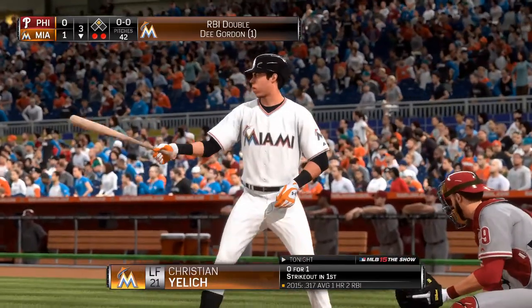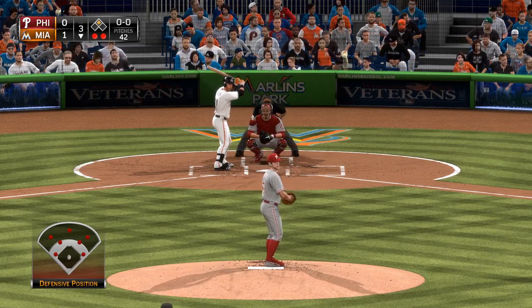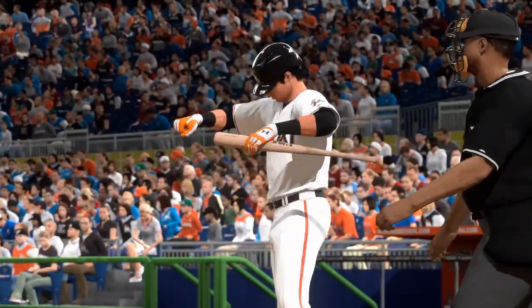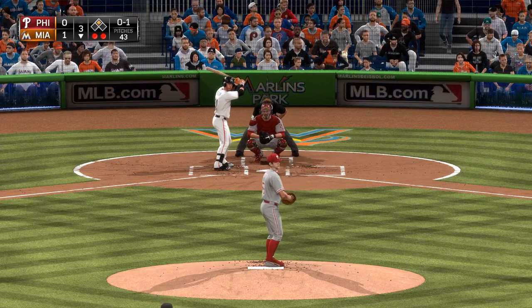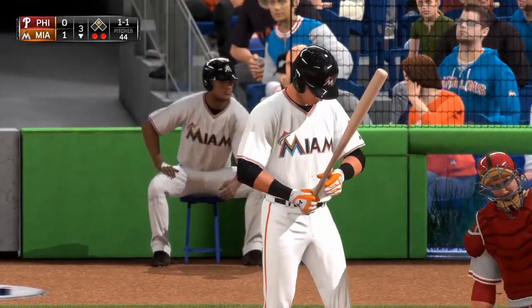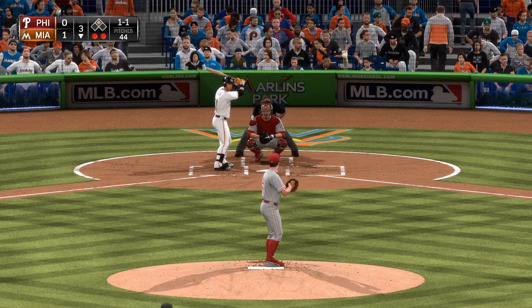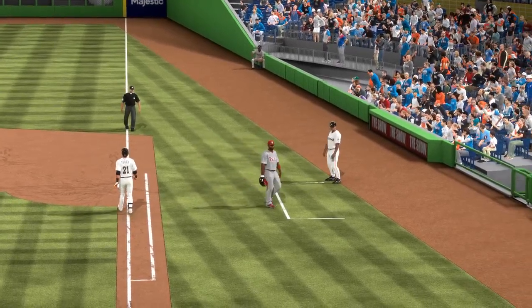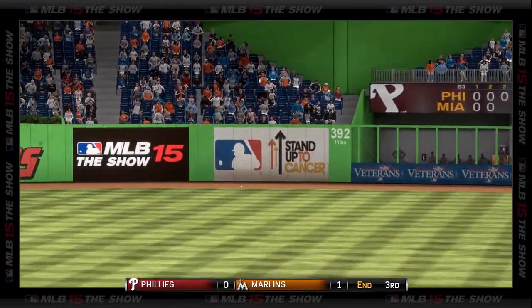Christian Yelich will dig in here. Took a called third strike his first time. Here's the first offering. And this one's hit on the ground, but foul. Comes set, now the pitch. And a fastball way off target here, and it's even at 1. Here's the 1-1 pitch. Now a swing and an easy ground ball to first. And he'll step on the bag himself, and the inning is over. Marlins get a run on the RBI double. We played 3 full. It's now 1-0 Miami.